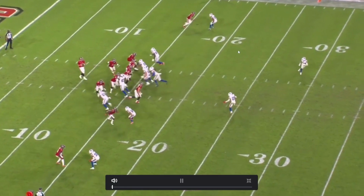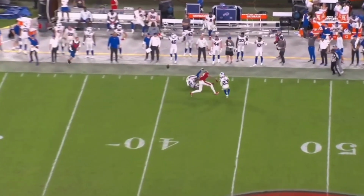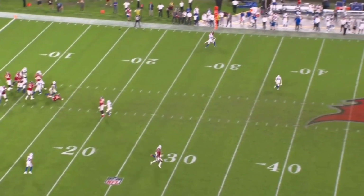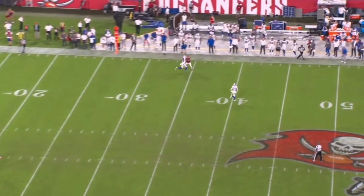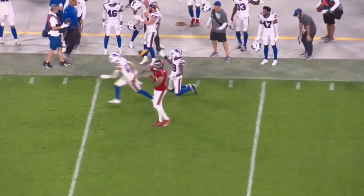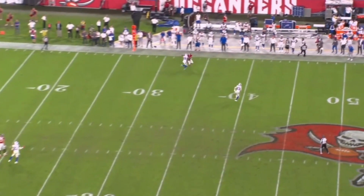Plus, is this a flag? I mean, there was a lot of controversy throughout the game, but is this one truly a flag? It pretty much is a flag. Yeah, you can't impede the receiver from going back to the football. Yes, it's underthrown, and yeah, you could say, what is the defender supposed to do? But yeah, they're going to call that every time. It was a good call and the right call.